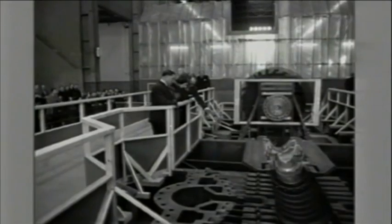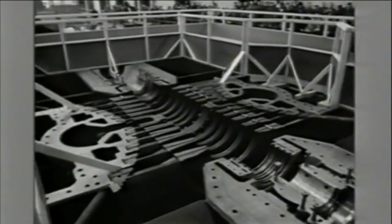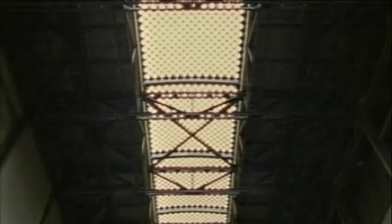The Queen learned some interesting facts about the country's supply of electricity at the National Control. It's at Bankside, on the site of the historic Globe Theatre of Shakespeare's day, since when things have changed.